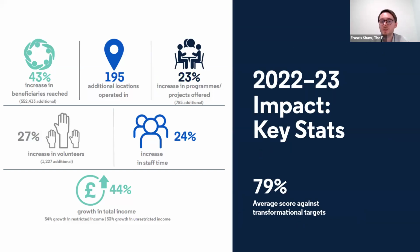And here's just a couple of stats from our 2022-23 impact report. We have a score of 79% against targets that we set at the grant giving stage, where it could be things around increasing beneficiaries, increasing financial resilience, diversifying income streams, that type of thing. And here's some other data along with that.